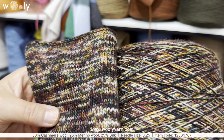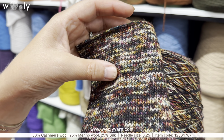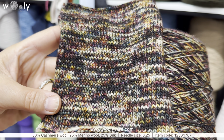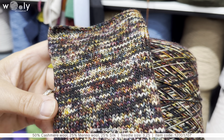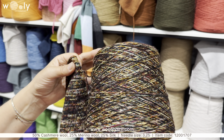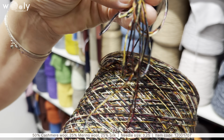It is extremely soft, and also the silk gives a little bit lustrous feeling and the silky effect. And the thickness also is great. This sample is knitted on a 5th class knitting machine. And if you would knit on the needles, then the needle size would be around 3.25. And here you can see in a close-up how the actual thread looks like.